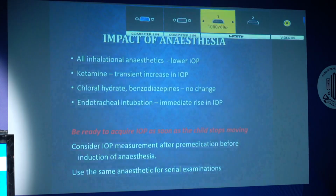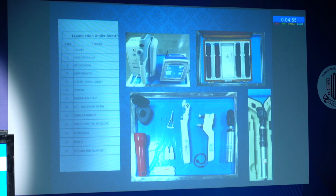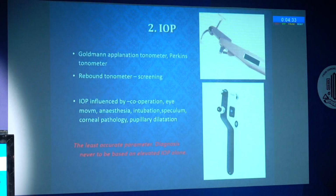And if the anesthetist allows, it's also a good idea to consider intraocular pressure measurement immediately after pre-medication before the child is induced. So we have this tray ready before an EUA. We insist on this list. We have this list in the OT, and the entire tray is kept ready by the OT sister before the child is induced. General visual behavior and visual acuity, earlier assessed in the clinic, should include photophobia, squint, nystagmus, and age-appropriate visual acuity.